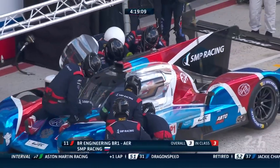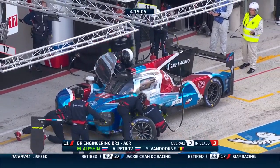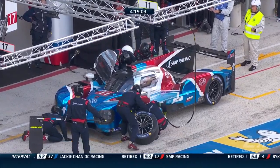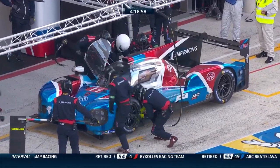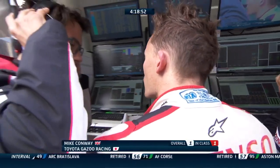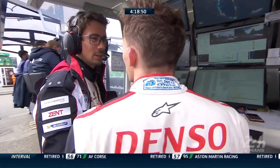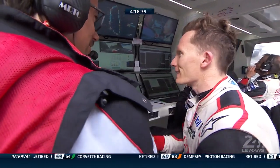There's the remaining SMP number 11. Mikel Aleshin behind the wheel of that car. Here's Mike. A little debrief for the crew. That line below his ear, that's from the cable of his earplugs. Yeah. Leaves an indent in your... He could at least have the good grace to sweat. Yeah. You love these guys. They don't even sweat.